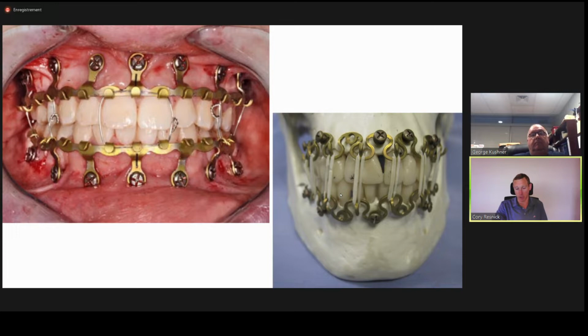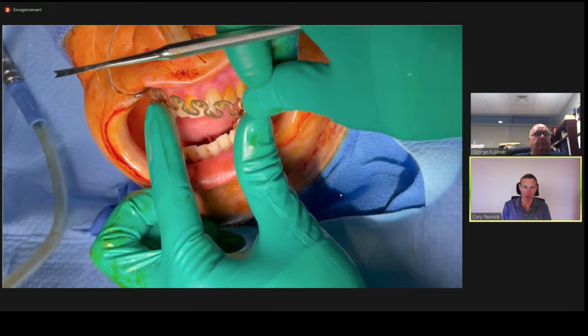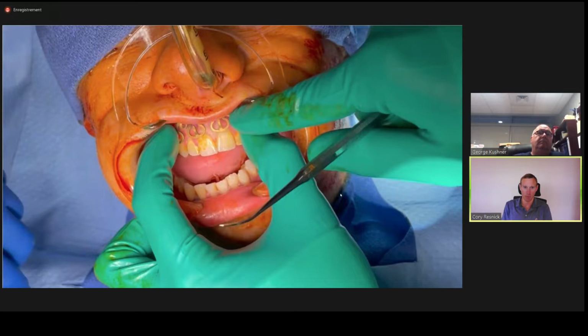Just a quick video of how to apply a hybrid arch bar. This one happens to be the Synthes arch bar called the Wave. And, you know, it starts by shortening the arch bar as necessary. Really important to make sure that before you start applying it, you make sure you have it adjusted properly. And then it uses IMF screws just like would be used on their own.